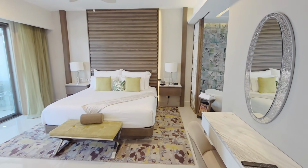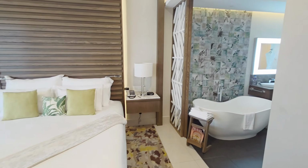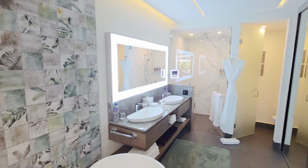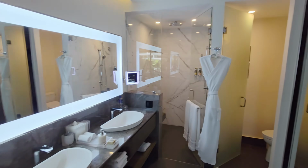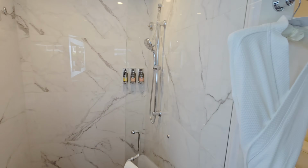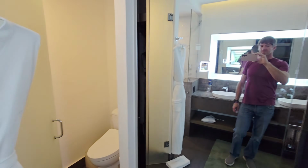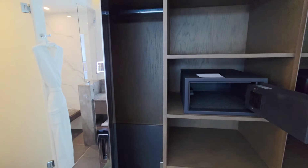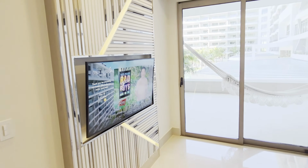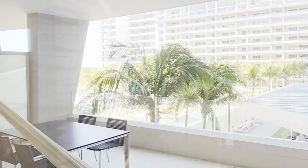Here is the master bedroom and bath. They have a nice kind of standalone bathtub there. We have dueling sinks, nice little shower area right here, and toilet, of course. Pretty good size closet, the typical safe. We did end up getting a corner room, but thankfully we'll be making up for that at the next hotel where we got the penthouse.